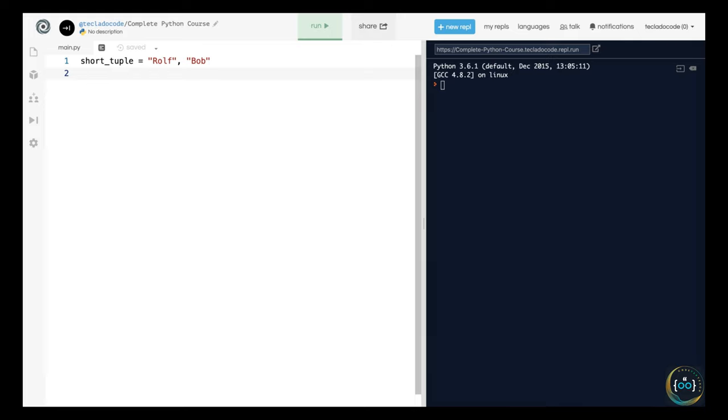It's often good form to put brackets around this. So this is a bit clearer. If you put brackets around the two strings like that, this is a little bit clearer that it's a tuple. And almost all of the time, you're going to see tuples defined with the brackets around them. But remember that the brackets are not required in many cases, although there are some cases where they will be.